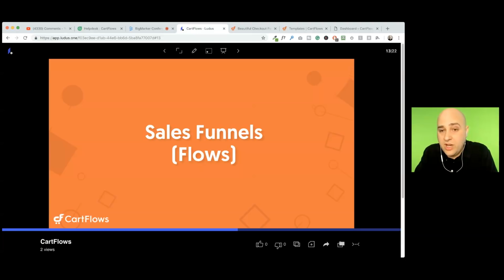I just described to you what is a sales funnel. I was talking to someone the other day and they said to me, I don't know what sales funnels are, and what I think they are is some kind of sleazy thing that internet marketers use. That's when I realized that I need to do a better job explaining what the heck a sales funnel is.